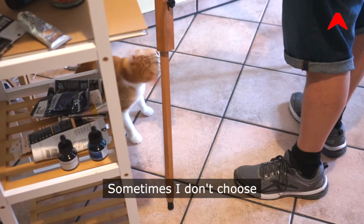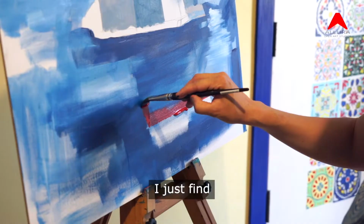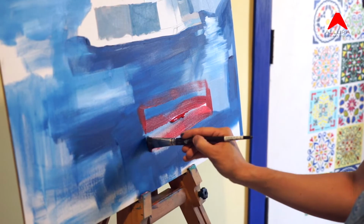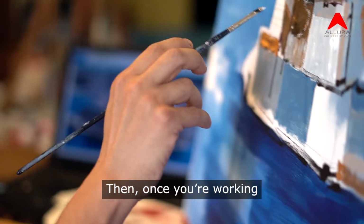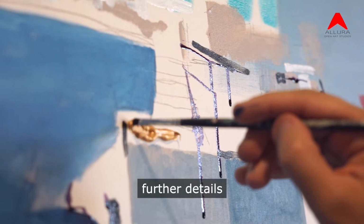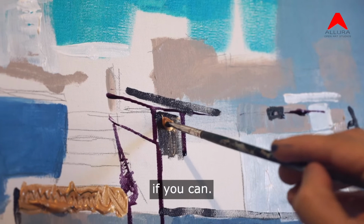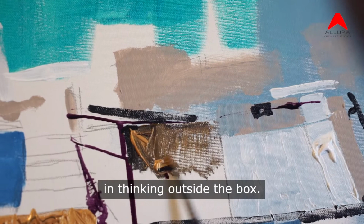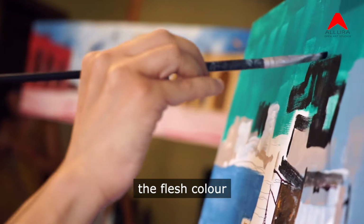Sometimes I don't choose those particular colors I'm going to use. I just find the first color in hand. Oh, the orange, all right. Even in the sky, for example, or in a boy's face, orange. Yes, try it. Then once you're working and going into further details, you can integrate that orange, or else if you really don't like it, cover it if you can. But it helps you even, I think, in thinking outside the box. You don't have to have the flesh color to paint a face.